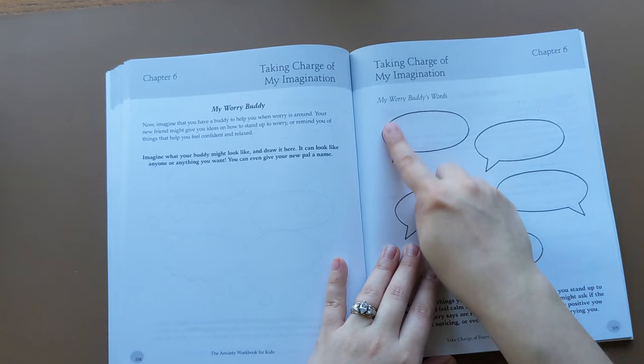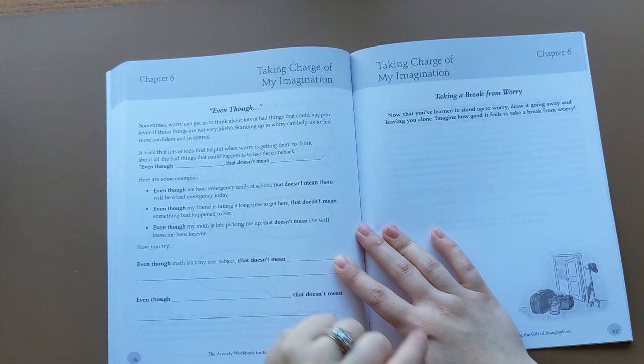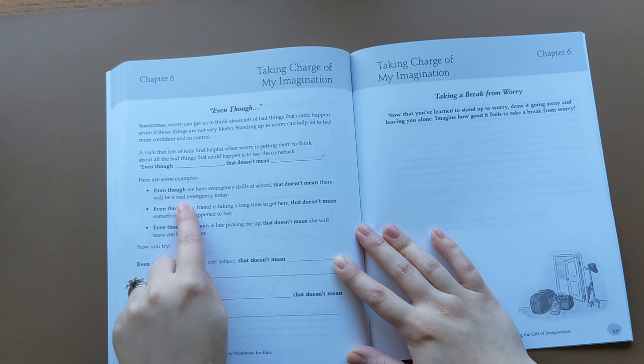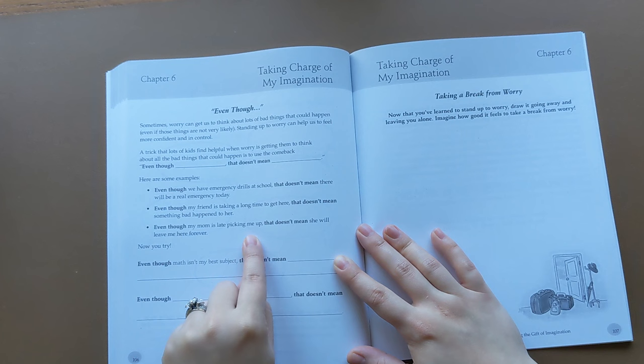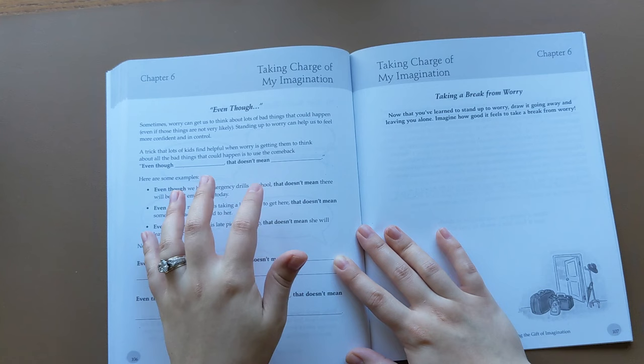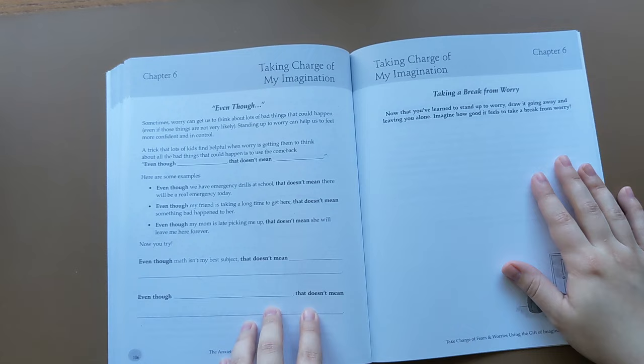We have this great exercise here called even though. So, even though blank, that doesn't mean blank. Even though we have emergency drills at school, that doesn't mean there will be a real emergency today. Even though my friend is taking a long time to get here, that doesn't mean something bad happened to her. Even though my mom is late picking me up, that doesn't mean she will leave me here forever. Unfortunately, a lot of the worries in this book are related to public school and are not really applicable to us as a homeschool family, but this exercise can be applied to just about any real life worry.